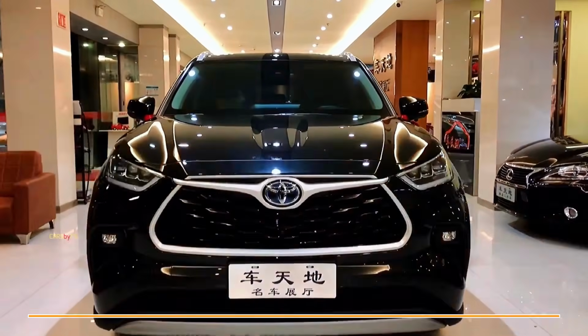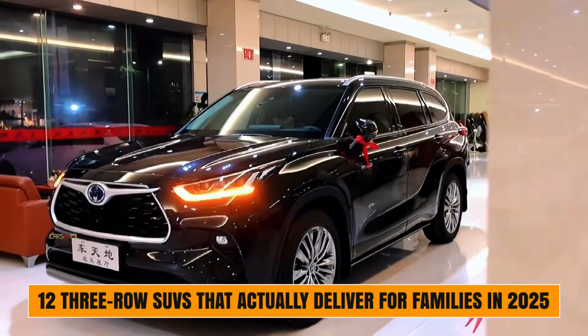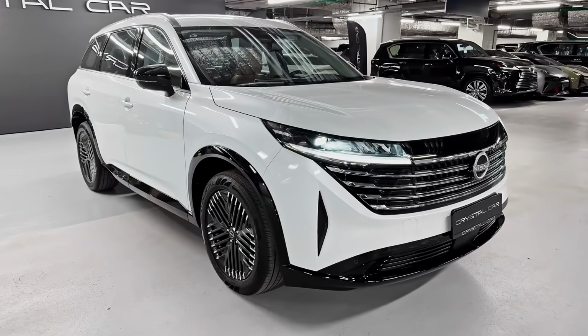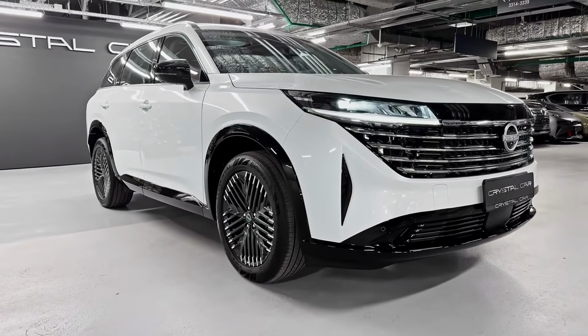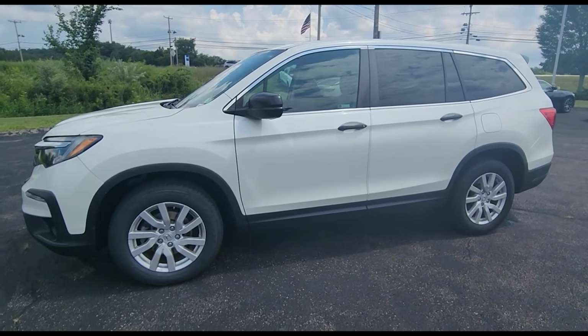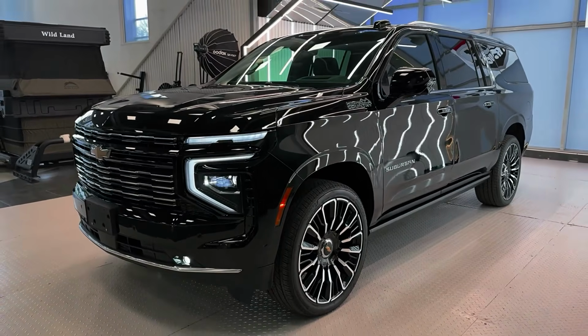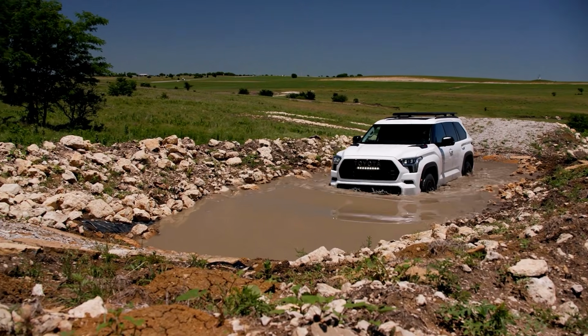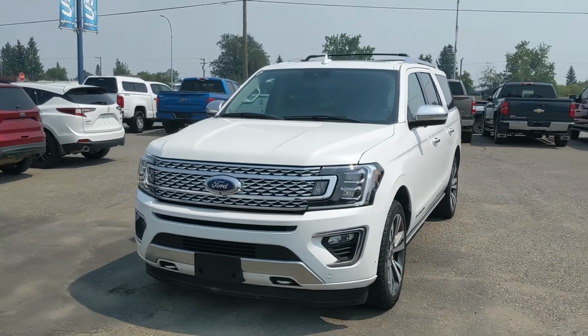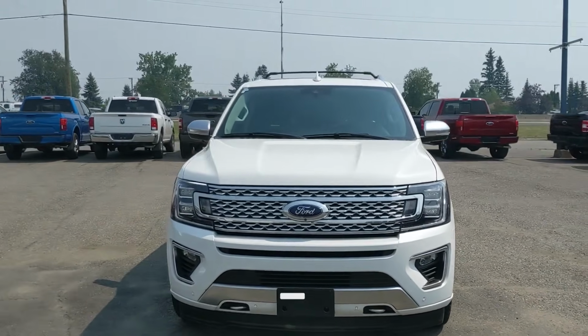So there you have it, 12 3-row SUVs that actually deliver for families in 2025. These vehicles prioritize function over flash and reliability over gimmicks. Whether you're eyeing a budget-friendly Kia Sorento, a reliable Honda Pilot, or a full-size Chevrolet Suburban, the key is knowing what your family truly needs. The best SUV isn't the flashiest, it's the one that'll reliably serve your family for years without draining your wallet.